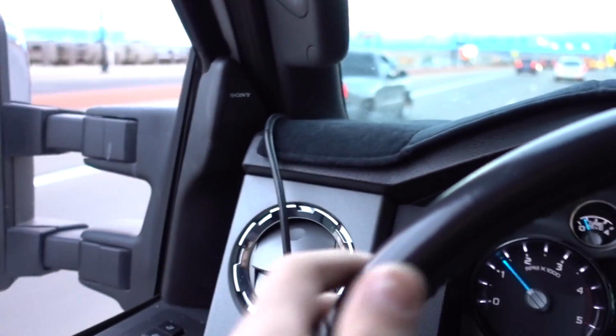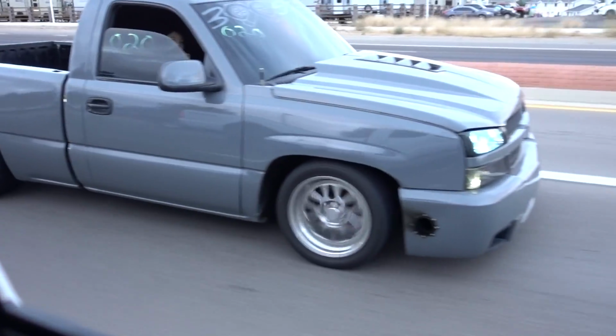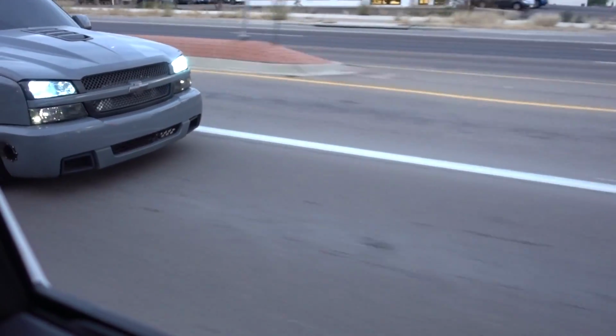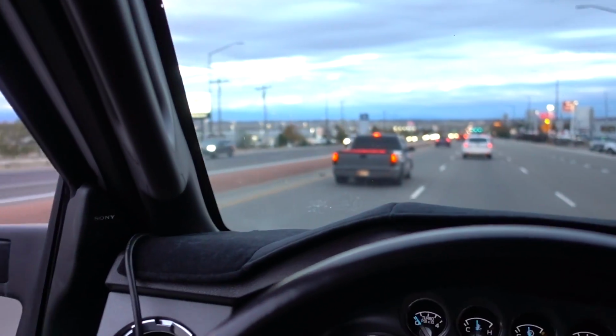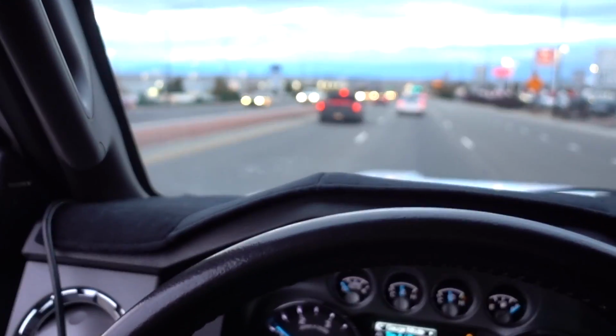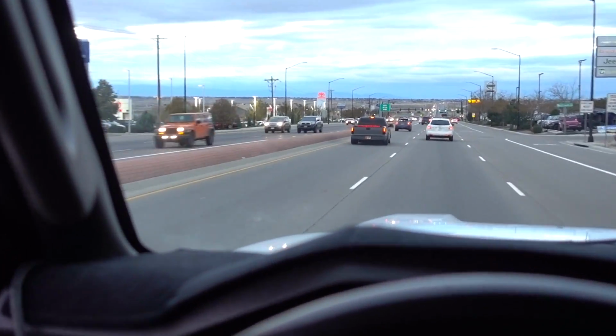We ran across this turbo truck. Sweet. Probably needs a brake boost. I mean, it was getting into boost. He drag races that thing.